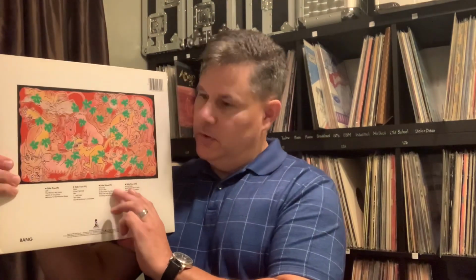Really good condition. It has Relax on there, and this particular version is actually better than the 12-inch single that I have. And another one on here is Two Tribes. That's a really good song. And they got some cover songs, some 80s stuff on here. Kind of a different type of record than I expected.